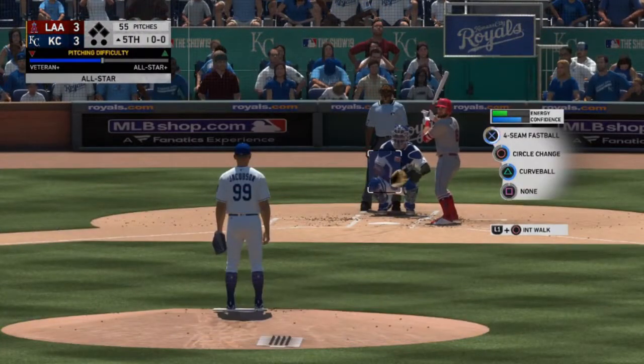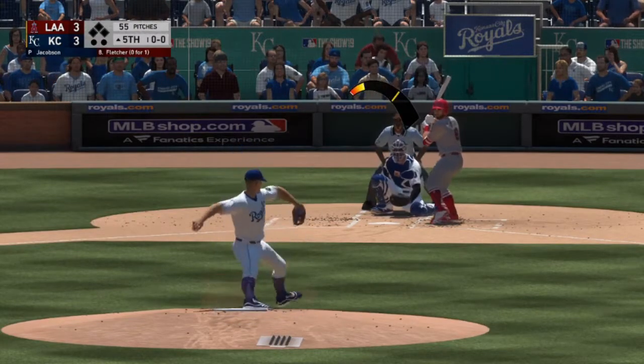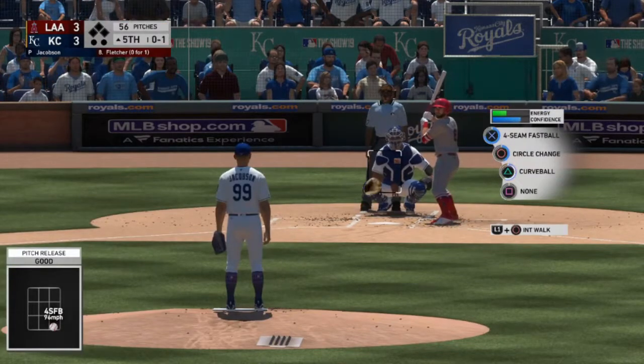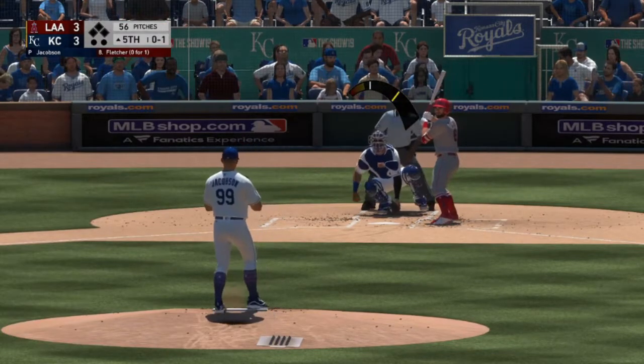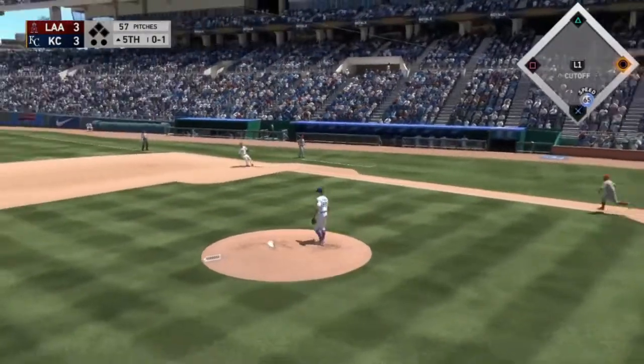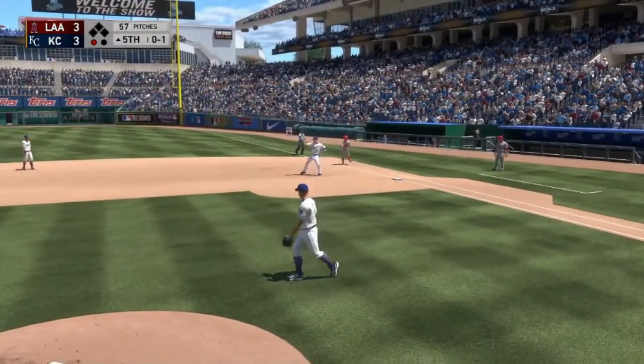Top of the fifth, it's still tied at 3. The second baseman, David Fletcher. Fastball hits the zone for strike one. Curveball hits his second base, and that's out number 1.